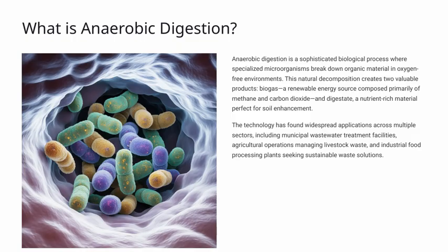The first is biogas, which is a renewable energy source mainly made up of methane and carbon dioxide. Think of it as a sustainable alternative to fossil fuels. The second product is digestate, a nutrient-rich material that's excellent for enriching soils.